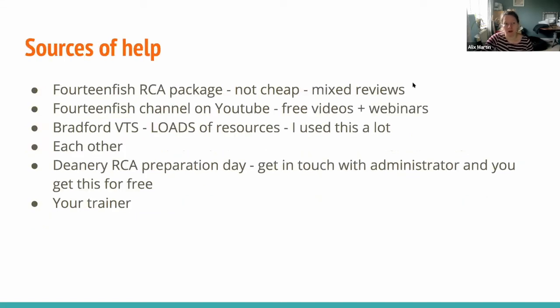So these are things that I found very helpful and other people have found very helpful. The 14 Fish RCA package I didn't do. I know some people did. Some people find it really helpful. It gave them peace of mind. I think it's about 170 quid. I didn't get it because I found that if you look around, there's enough free stuff that can help you out.